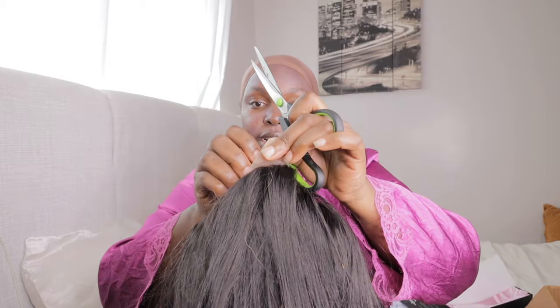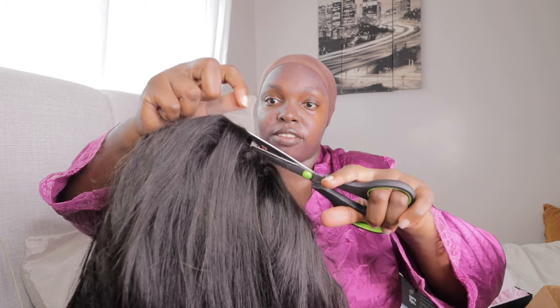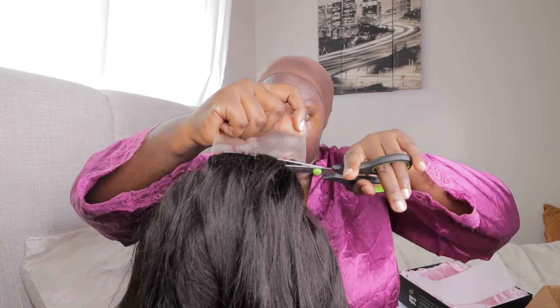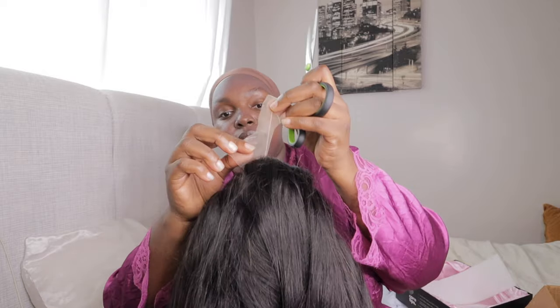I feel like so far this Irresistible wig, I highly recommend it, guys. I highly recommend this wig. Of all the wigs I've worn, this is the best so far.